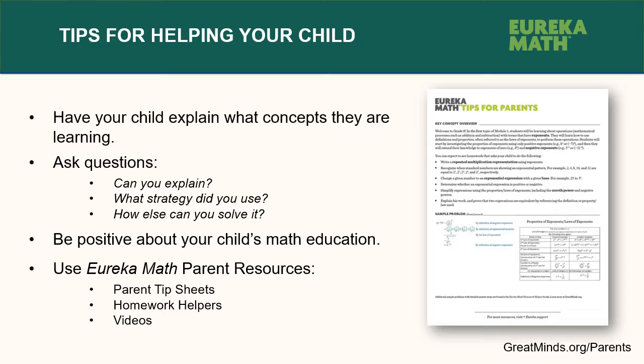Another great tip is to be very positive about your child's math education. Again, it can be difficult trying to learn a new way of math because you're having to help your child with their homework or with learning their new concept, but it's important to be open-minded about this curriculum in order to set our students up for success.